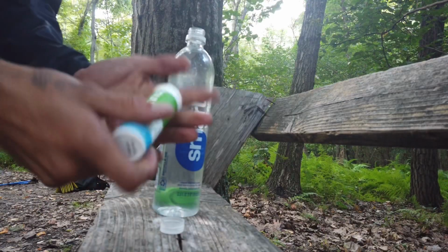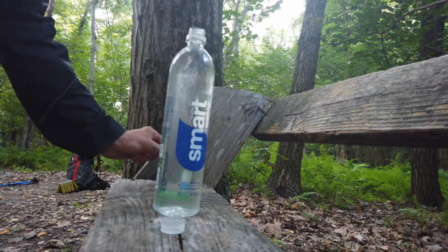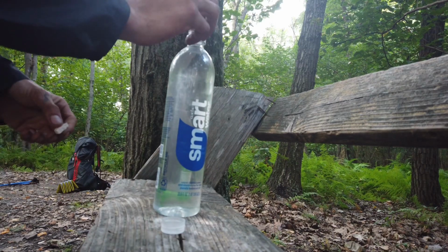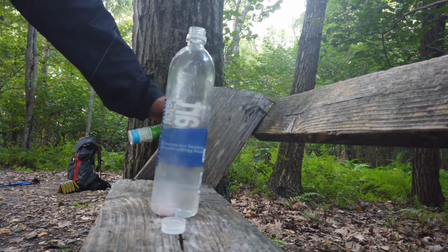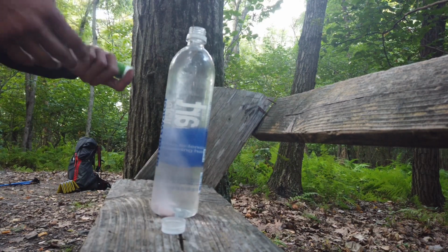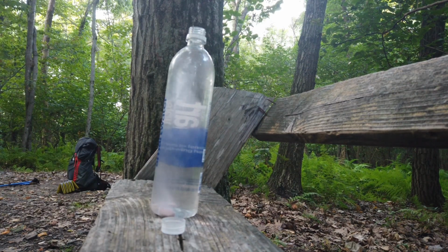Gotta get some electrolytes in. These are called Noon Hydration Tablets. They give you all the vitamins and electrolytes you need for the day that you burn while you're hiking. Split them in half, drop them in. They dissolve like an Alka-Seltzer. Also tastes really good. It's blueberry pomegranate. Definitely good for when you filter some somewhat shady water. It gives it a nice little flavor rather than having a weird taste to it.